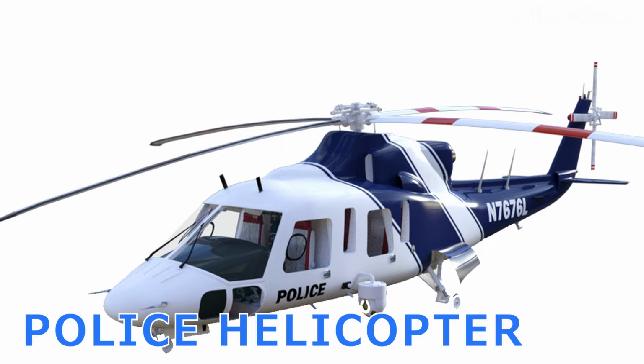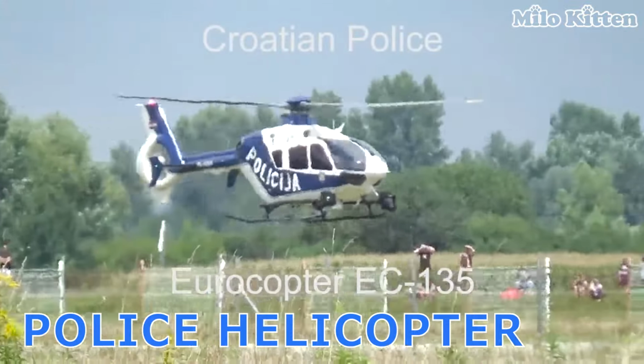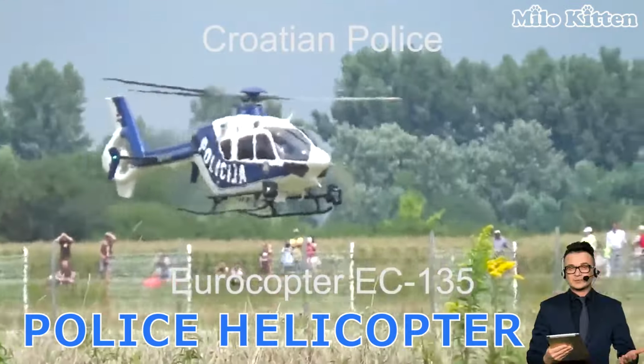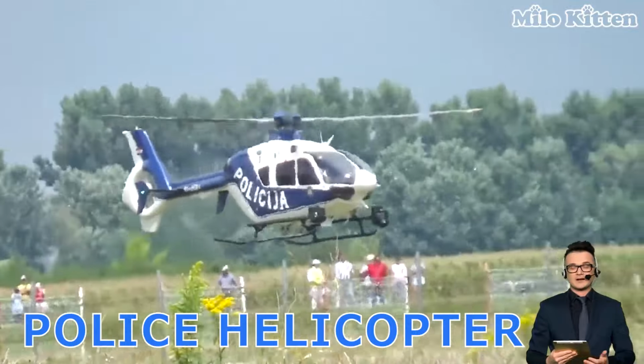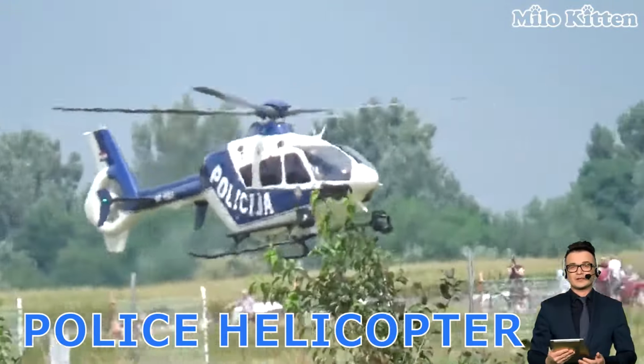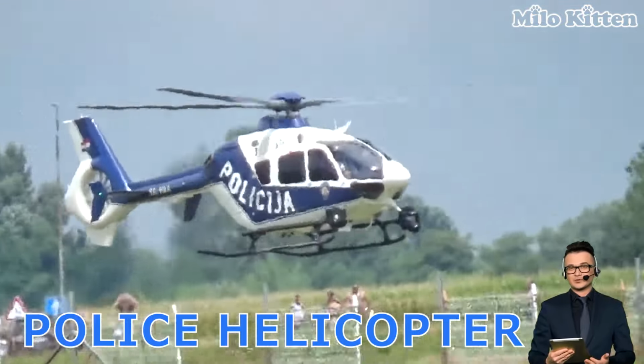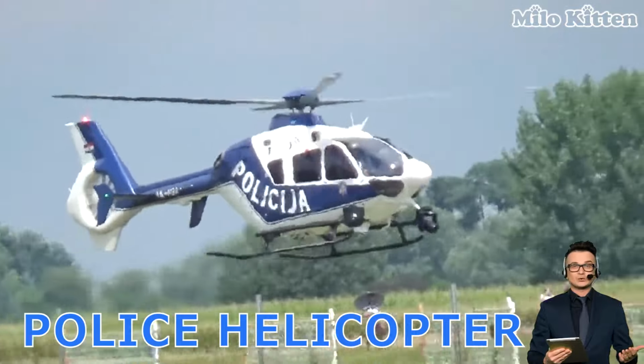Police helicopter. Police helicopters are the use of aircraft in police operations. Police agencies often use aircraft for traffic control, ground support, search and rescue, and high-speed car pursuits.